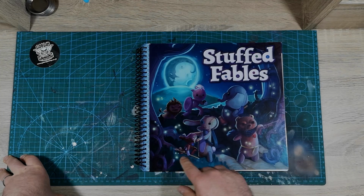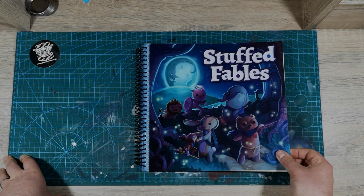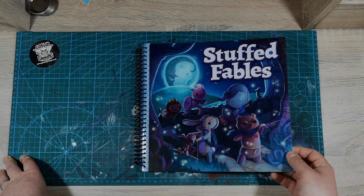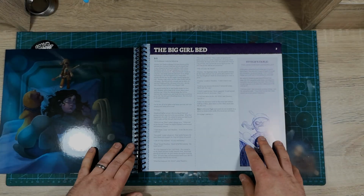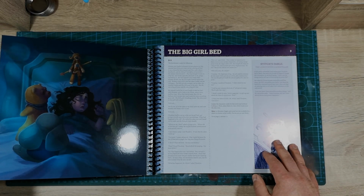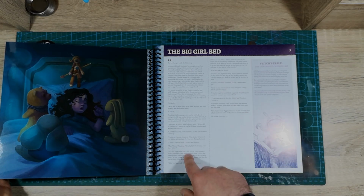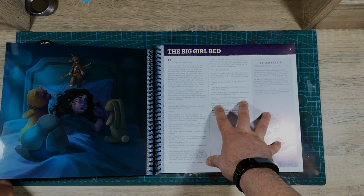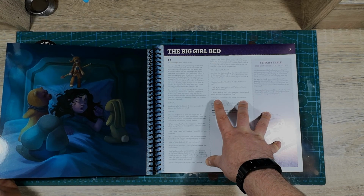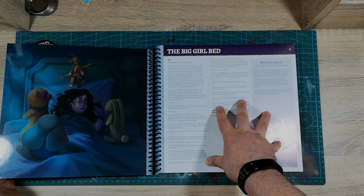But you can see you've got your main characters on here, and very, very nice artwork for it. And once you get into the start of it, if that's not too shiny, let's just tip that a little bit there. So you can see the stuffed animals are all sitting around the little girl in her bed, and you've got this story. So I've read this story out to my daughter already to kind of show her what this game's about. She loves it. She can't wait to play it.